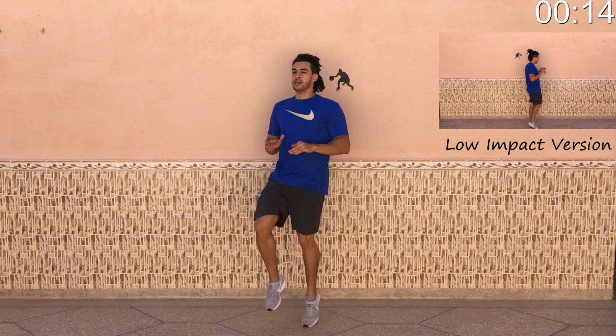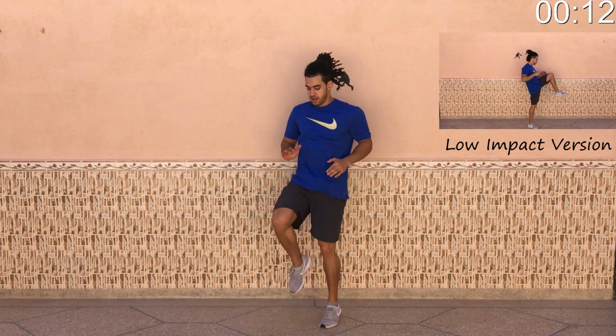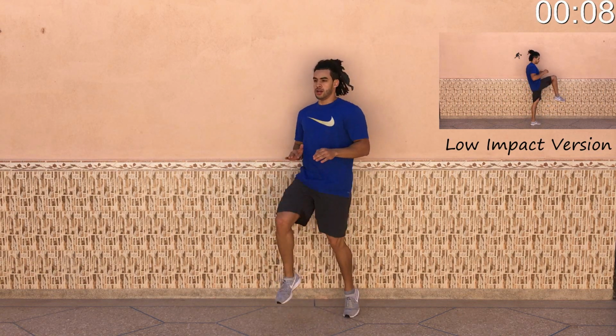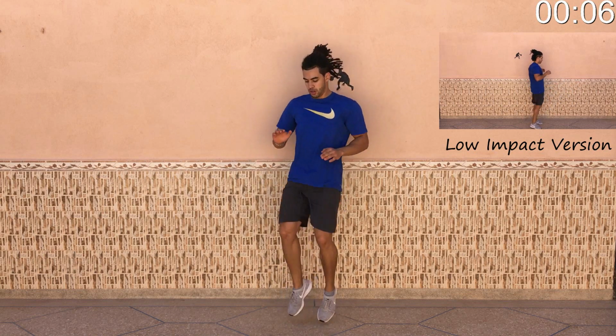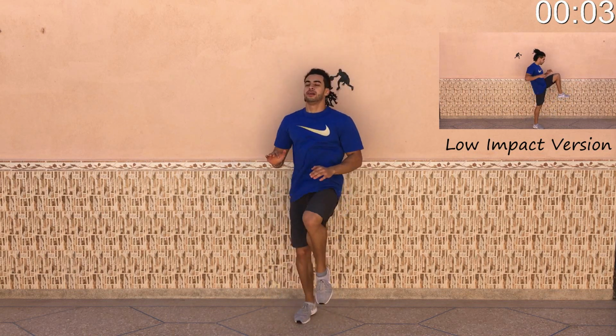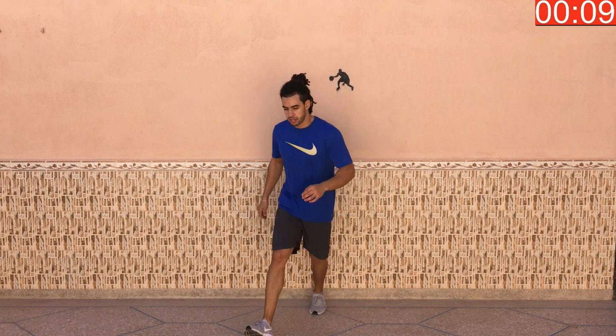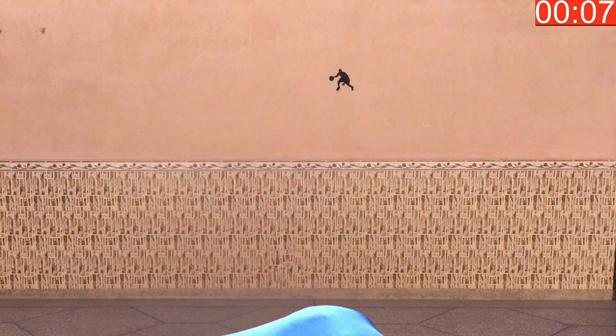And same for this exercise. If you get tired, don't stop. Just go for the low impact version. And push yourself past your limits. In 3, 2, 1, and bring the dumbbells. Get ready for the deadlifts.